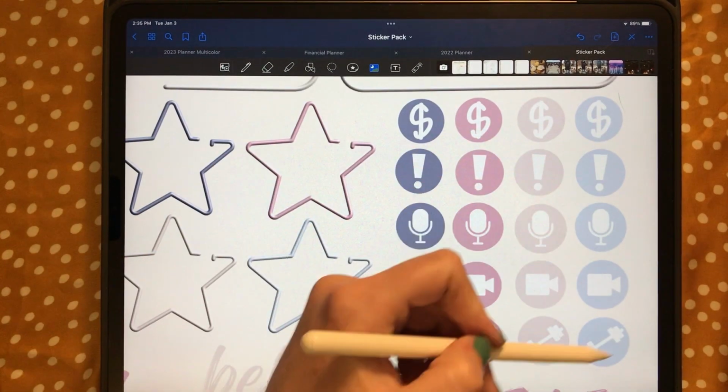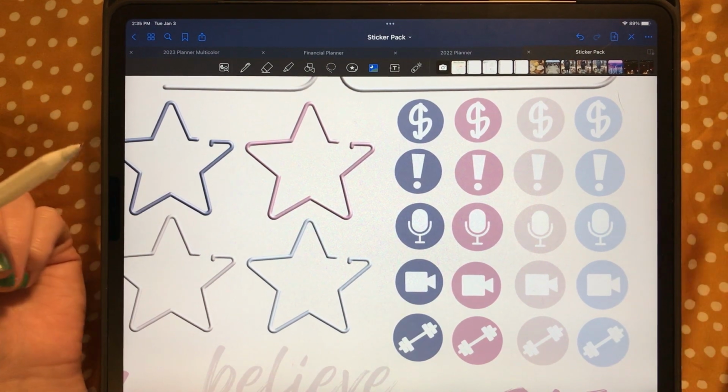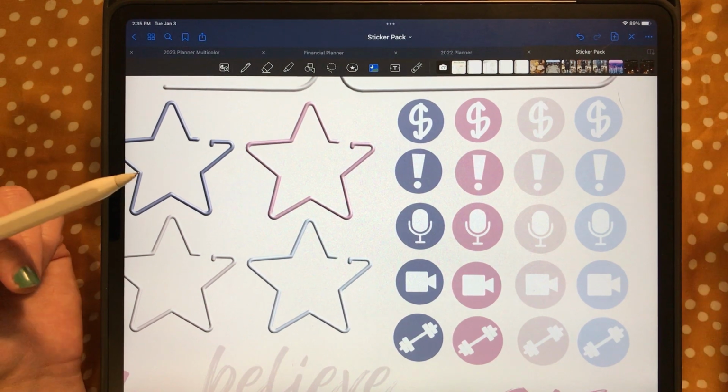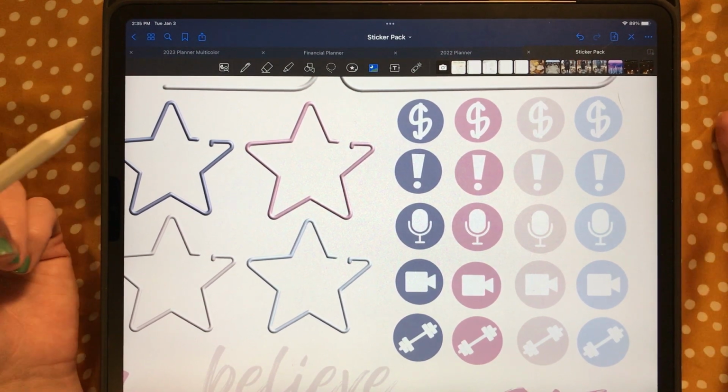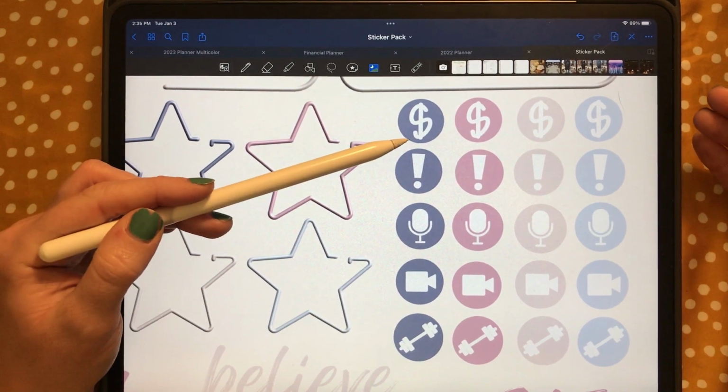I also included a few new icons, so if this is something that you guys feel like my sticker sets are lacking, definitely let me know in the comments below. I'm always eager to hear your feedback and see what I can do to make some positive change to my sticker sets.